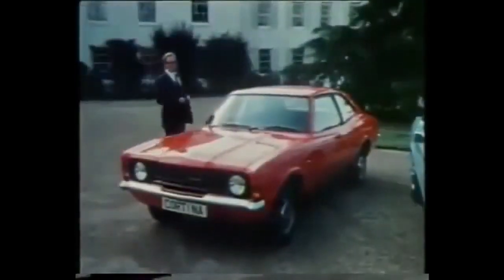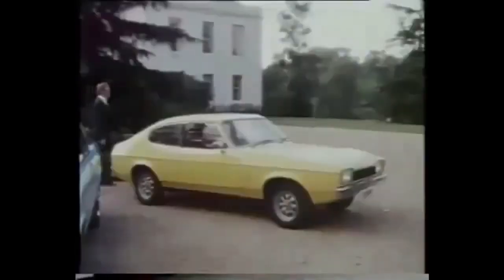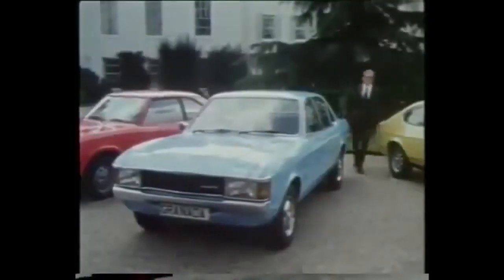Take this Ford Cortina. They've added features like heated rear window, fabric seats, servo brakes. Total added value, £89. Nothing added to price. This Capri gets £145 worth of added features. Nothing added to price. And the new 2-litre Granada. £71 worth of added features over the old console for the same price. The new added value Fords.